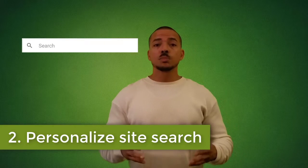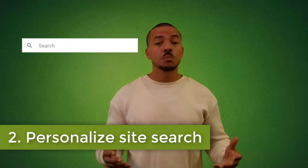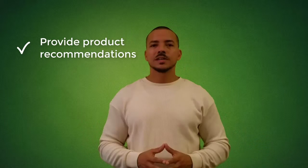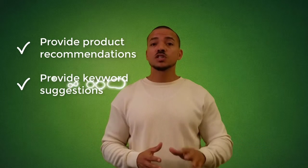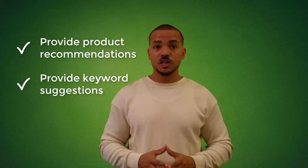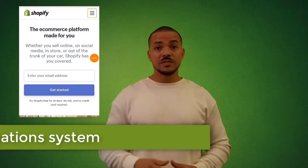Second, you need to personalize the site search. The more you can personalize a shopper's experience, the more likely they are to purchase from your website. So, whenever possible, provide recommendations for products that are similar to the ones that they previously purchased. And if you're able to, provide keyword suggestions based on a user's purchase history in order to point them in the right direction. Third, you need a clear navigation system.